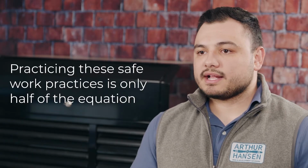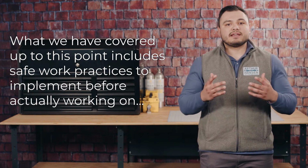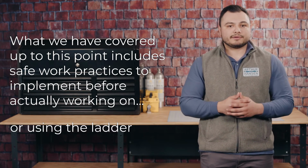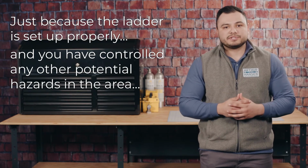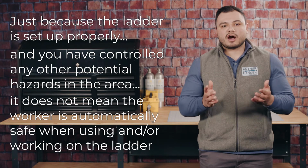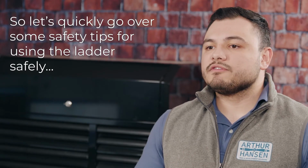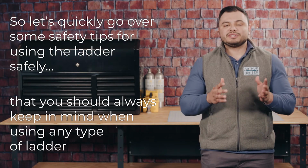Practicing the safe work practices is only half of the equation. What we have covered up to this point includes safe work practices to implement before actually working on or using the ladder. Just because the ladder is set up properly and you've controlled any other potential hazards in the area does not mean that the worker is automatically safe when using and or working on the ladder. So let's quickly go over some safety tips for using the ladder safely that you should always keep in mind when using any type of ladder.